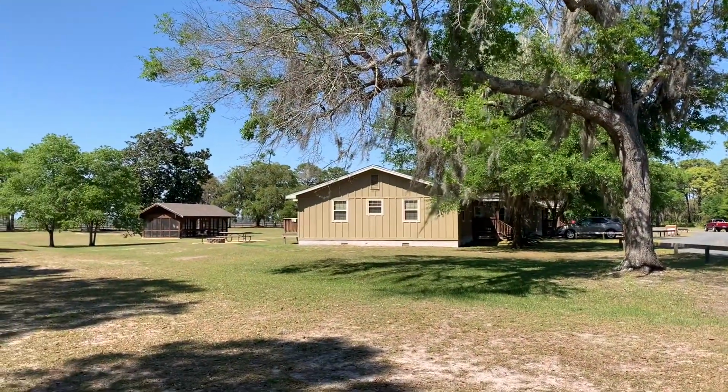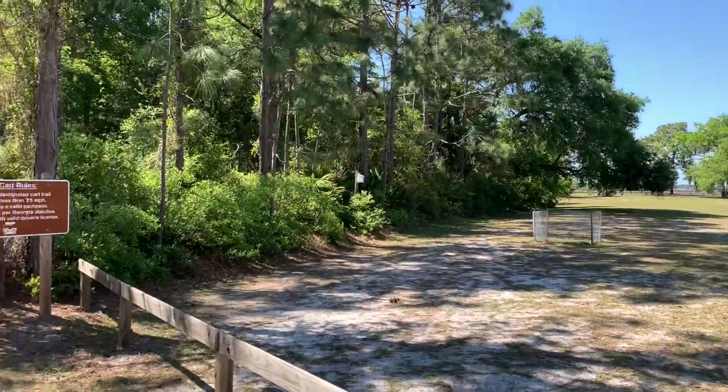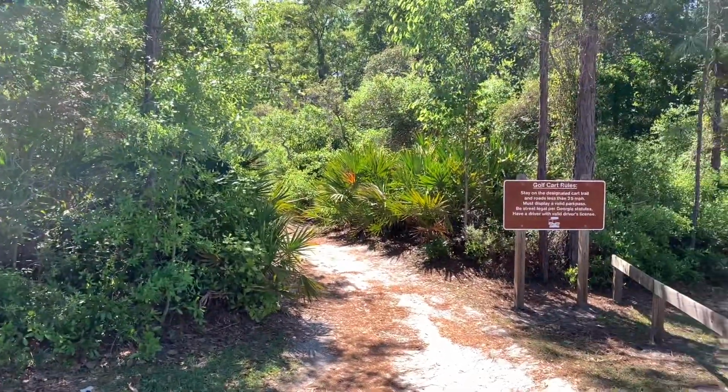So here's the cabin area, the start of the cabin area, and right off the side of the cabin area there is a golf cart access trail that will take you straight to the campground.